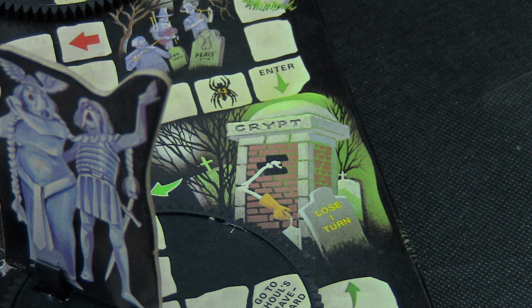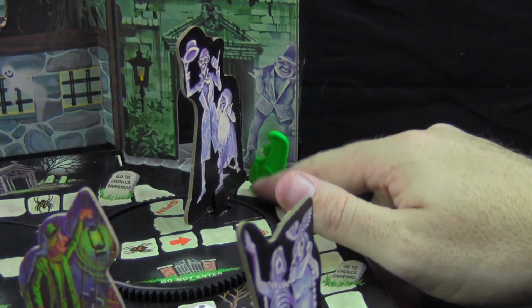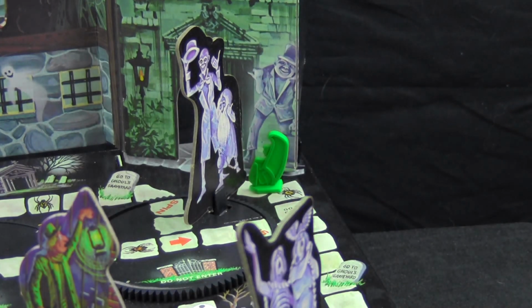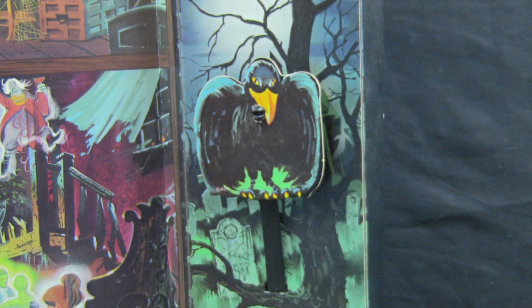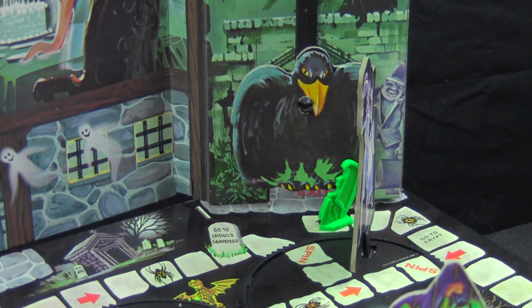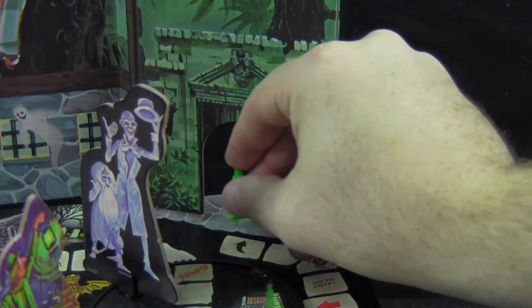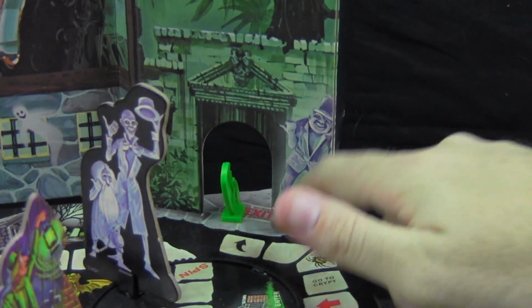Now it's my turn. If the Raven or the Hitchhiking Ghost block your way out of the mansion, you have to turn around and go back the way you came. The Raven has to be in the tree, and the hitchhikers have to be turned to a different position in order for you to leave the mansion. If you happen to get caught between the Raven and the hitchhikers, which can happen, you have to go to the crypt and lose a turn. But if you manage to get out the door, you win the game.